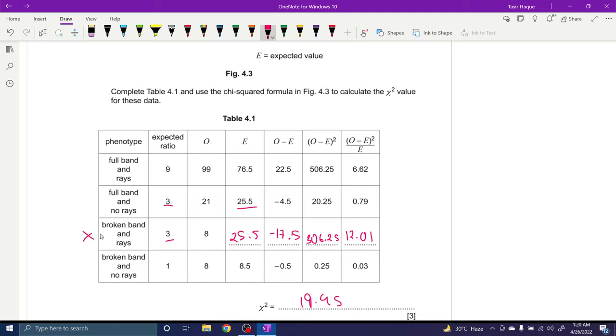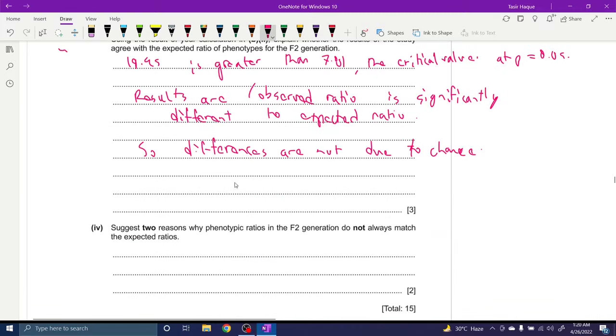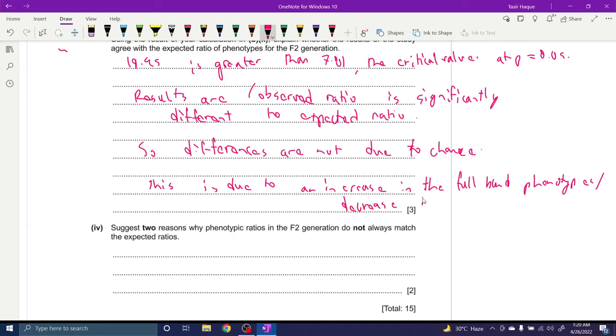Mainly, we see an issue here and we see an issue here. The full band and raise, that one is too high. And the broken band and raise, that one is too low. So we can talk about this. This is due to an increase in the full band phenotypes, or a decrease in the broken band. Okay, clear?